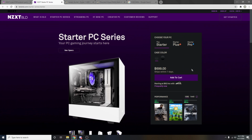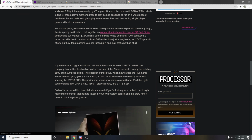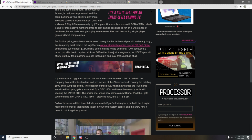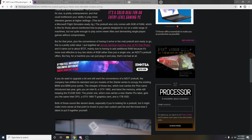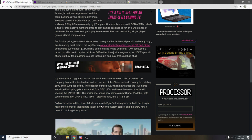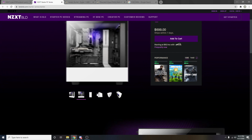See, what they do is they target people who don't know about computers. Okay, if you're buying a pre-built computer, then you probably don't know about computers that much, right? Or else most people just buy all the parts and build it themselves. So people just see this computer, they're like, oh yeah, it looks good. They're gonna read the Verge, and the Verge is gonna say, oh yeah, it looks like a solid deal, when it's actually just a white shit can that's gonna give you 30 FPS when you turn the settings up in 1080p.